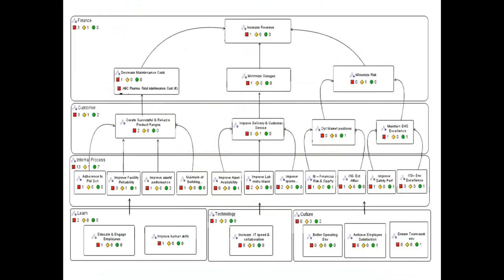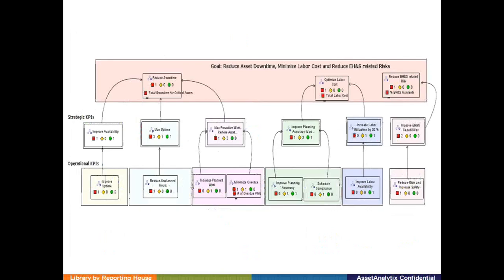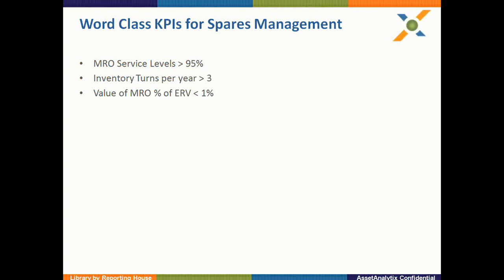A similar example, you may not be able to read it, but again, this is just an example at a very high level: what the corporate goals are, what the leading indicators are, and what the lagging indicators are, and how spares fit into all this mix. Some examples related to that.